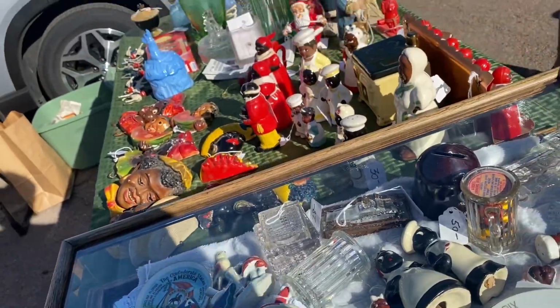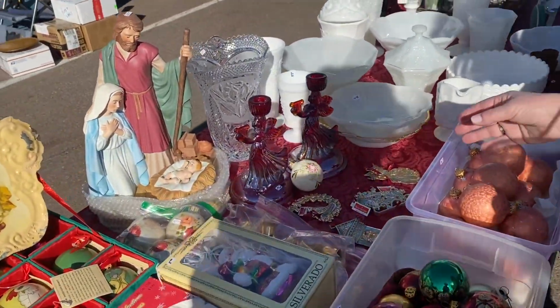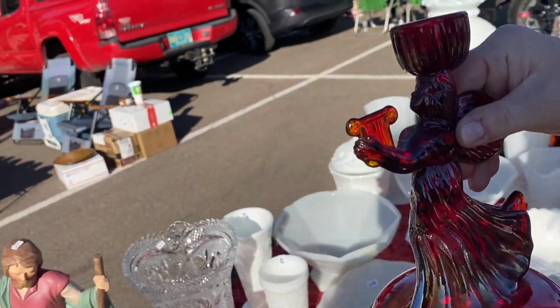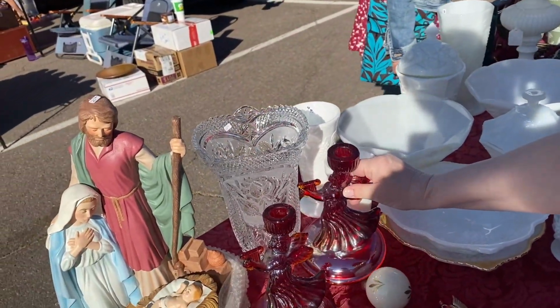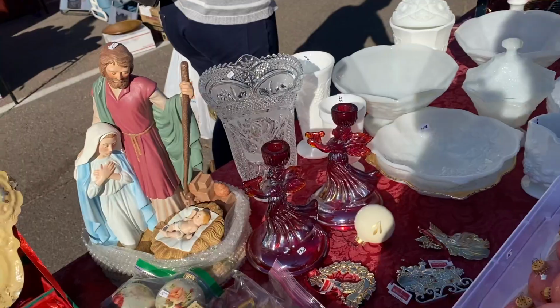And then, I gotta look at these. No, those are gorgeous. 15 for the set. Oh, they're amberina. Look at that. Those are gorgeous. It's a good price. That is a good price. Do they go down on everything? Everything's negotiable here. Okay.